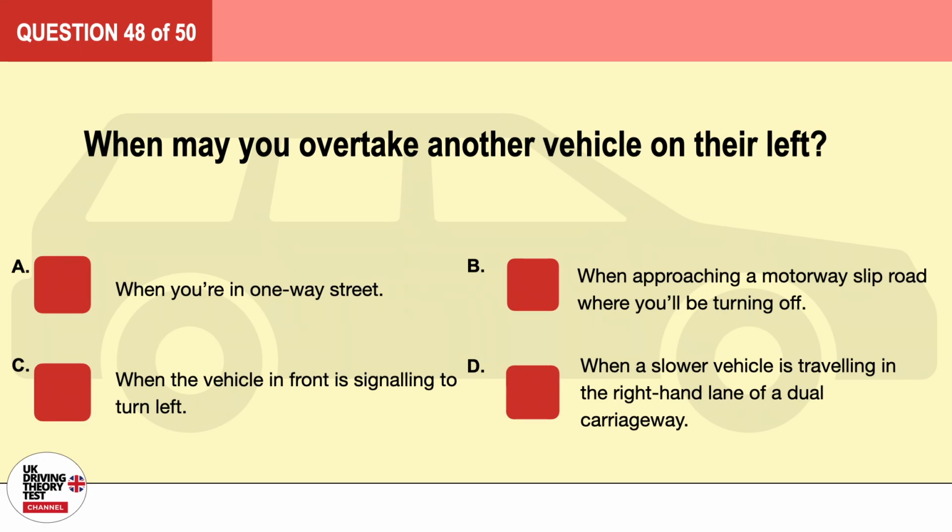Question 48. When may you overtake another vehicle on their left? A. When you're in a one-way street. B. When approaching a motorway slip road where you'll be turning off. C. When the vehicle in front is signaling to turn left. D. When a slower vehicle is traveling in the right-hand lane of a dual carriageway.